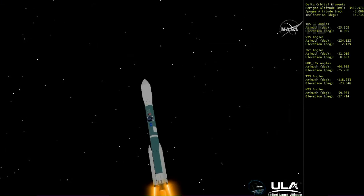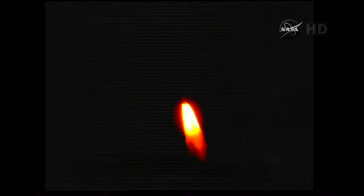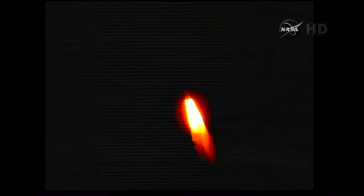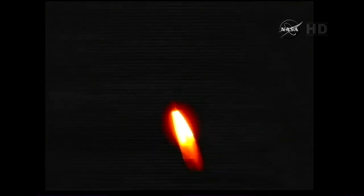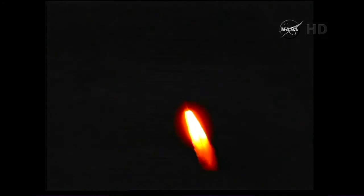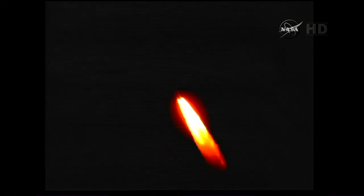Good chamber pressure on the main engine. Good chamber pressure on both vernier engines. Good chamber pressure on all three solids. 27 seconds into the flight. Coming up 46 seconds, still looking good.